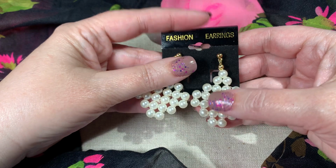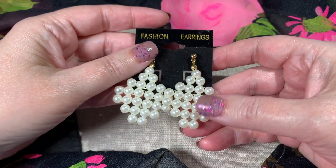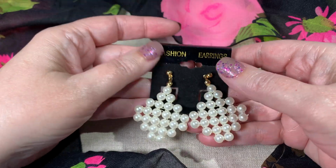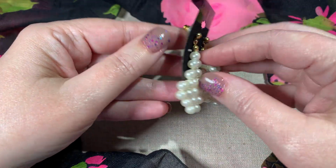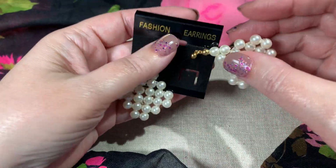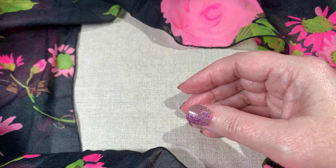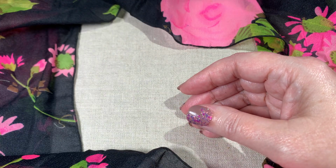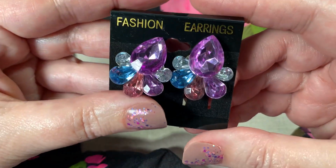Yes. All right. Oh, nice. These are really cool, too. This is like classic. I find pearls to be very classic. So these are gorgeous, and they're pierced. Very, very nice. Lots of earrings. Oh my gosh, there's something else reaching out. There's a couple of things that are reaching out to me. Look at these.